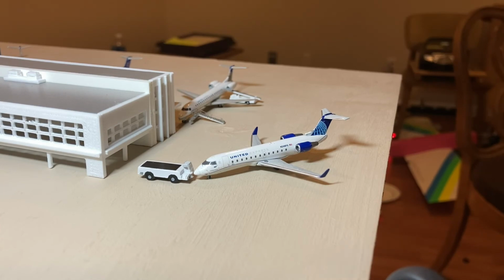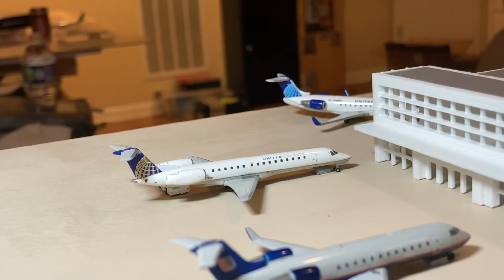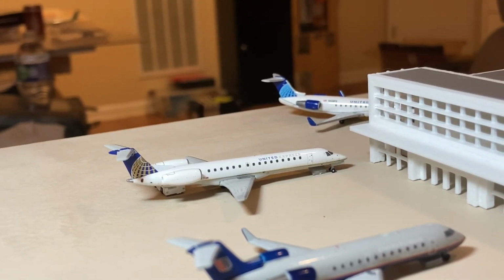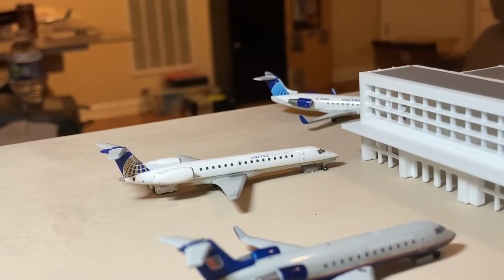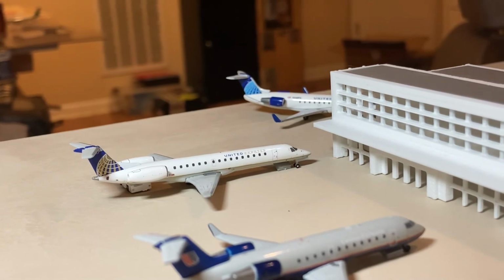Grand Rapids, Michigan. And here we have this United Express Embraer ERJ-145, which arrived in from Knoxville, and is currently getting the bags and the passengers loaded on for Presque Isle, Maine.